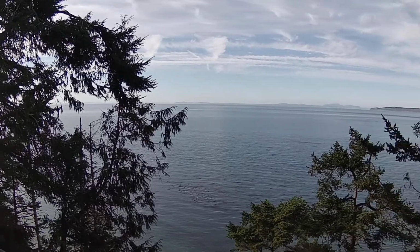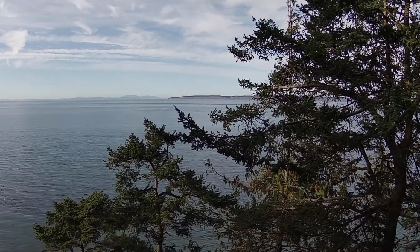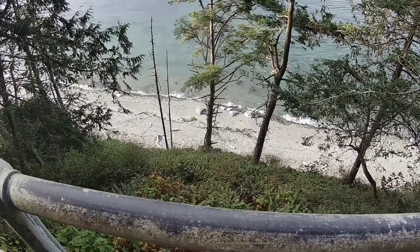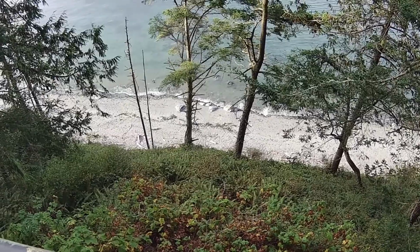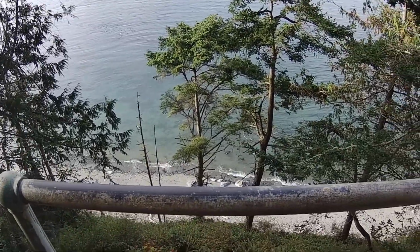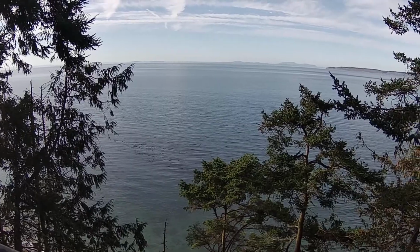Wow. Same area, looking out towards British Columbia, San Juan Islands, and I believe over here to the right is part of Whidbey Island. And as you can see, quite a ways down. At least 150 feet down to the beach area there, which I've seen some people walking on. So apparently you can get down there, probably down by the beach area in the park, and then walk along this area. Okay, we'll continue our journey here.